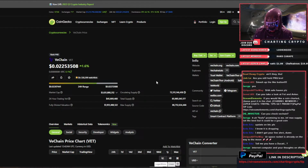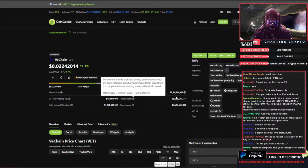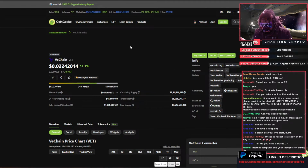See, there's coins like this. Like, I love VeChain. I think VeChain's gonna do really good, but the market cap's 1.6 billion. There's 72 billion coins in circulation. That's just not the type of coin for me. Yes, this is a very good project. It's gonna be around forever, probably a really good long-term investment, but I don't want to wait long-term. I want this bull run to be my bull run, and then I want to be done.